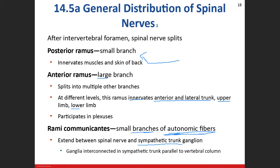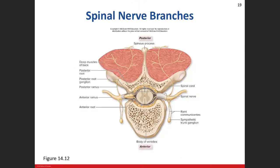It was that structure that I told you ran parallel to the vertebral column on either side. That's what the sympathetic trunk is. So these rami communicantes will then extend into that sympathetic trunk. We'll get into that in a little bit. It is parallel to the vertebral column, and it helps to connect the spinal cord to the sympathetic trunk. I'll show you a picture here. Communicantes, communicants, whatever you want to call them.